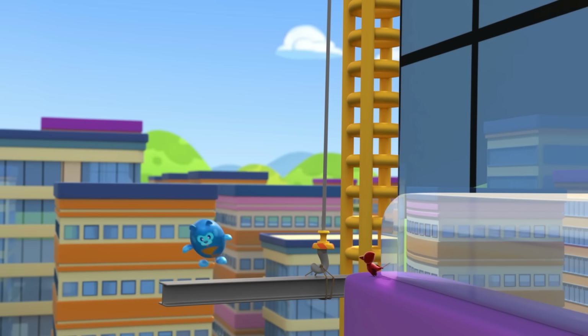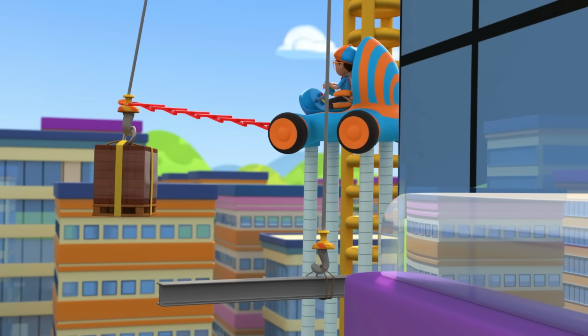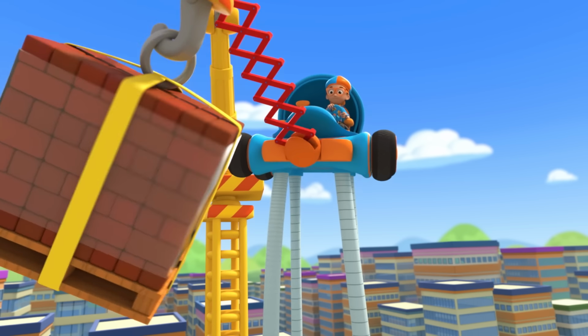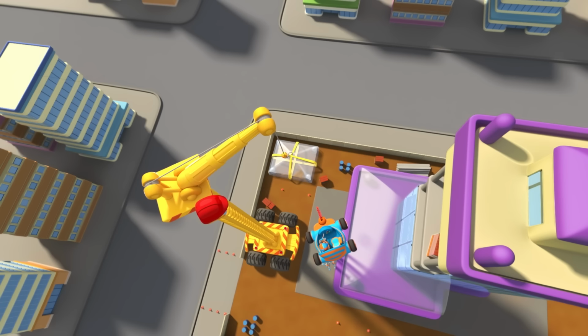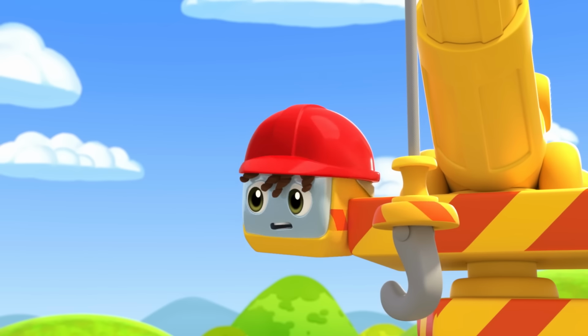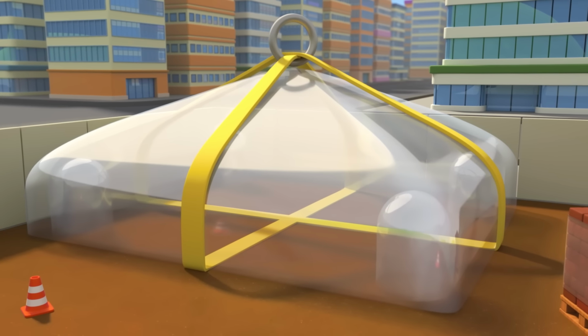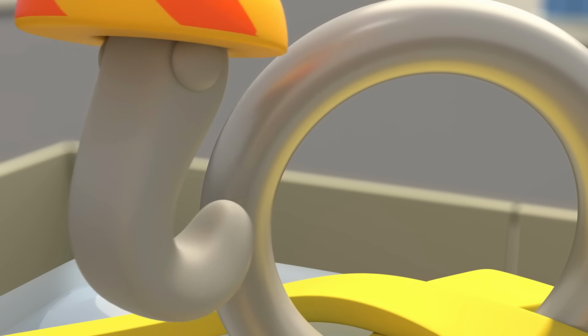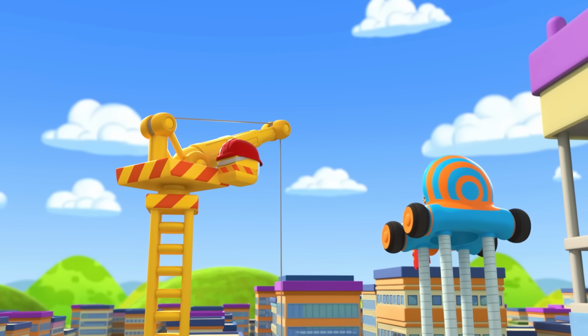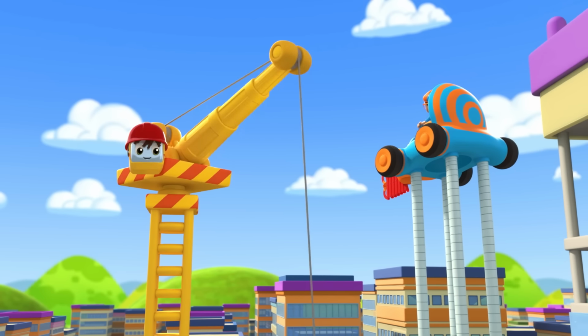Whoa! I can't stop it swinging! Gotcha. Oh, thanks, Blippi. I'm still learning, but I'll figure this out. Now you can help me with the roof. It's that big glass square down there. Glass is very fragile. You got this. I'm doing it! I'm really doing it!